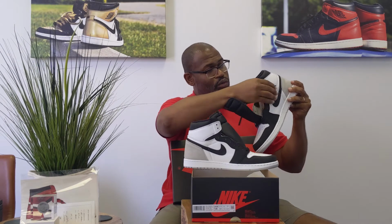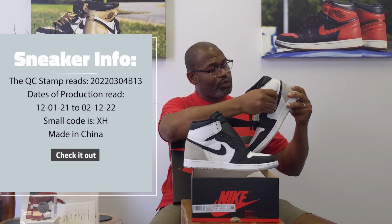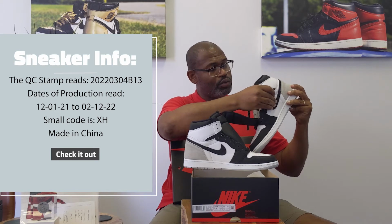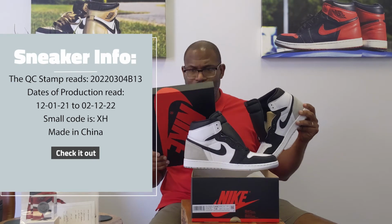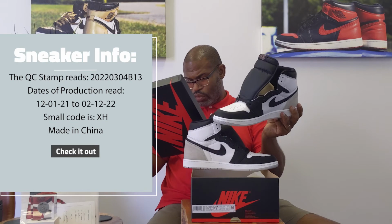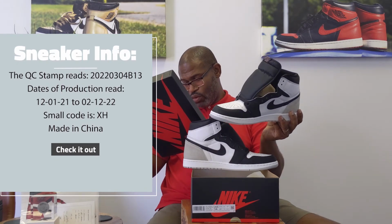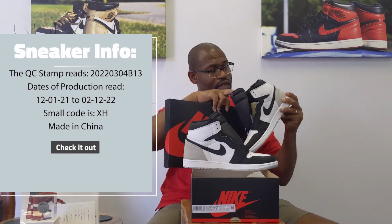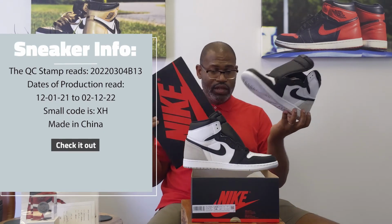All right, so dates of production. 12/01/21, 02/12/22. XH is the small code that's made in China. And I said 02/12/22. Stamp is not very clear here. Let's see, 2022 03/04 B13. Or that's just a character. But 03/04/2022, what did I say here? 02/12/22 is good to go as far as your date.